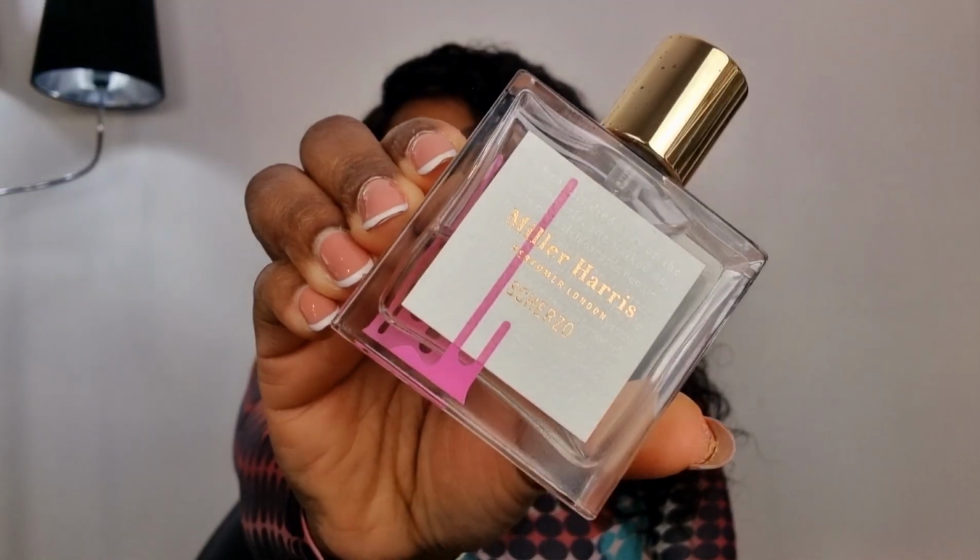So this perfume, it's amazing. To me, it's cost effective for a niche perfume. Even comparing it to a designer perfume, it's still affordable. It just makes sense. So once again, this is Scherzo by Mila Aris.